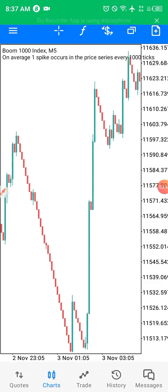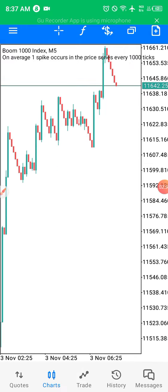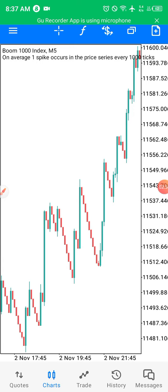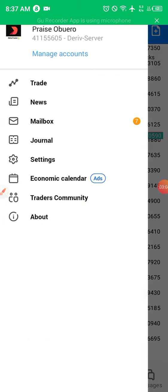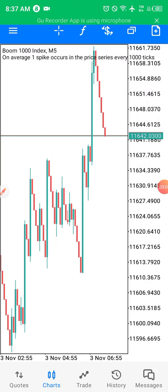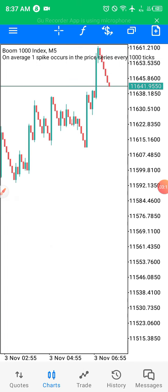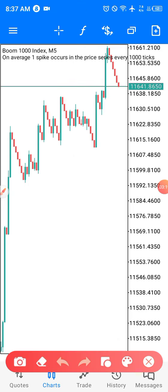Before I introduce the strategy, I want to bring your attention to something. Even without a strategy, you can trade. For instance, you can see this is a live account, not a demo. In this particular account, I can decide to place a trade right now and I will still cash a spike. Why is that so? Because this trade has been heading downward, as you can see.